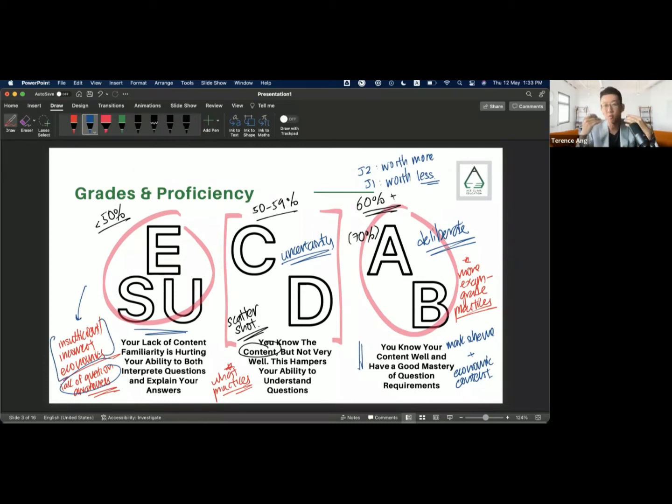So in terms of what you need to do when you're scoring an ESU, the first thing that you really need to do is you do need to mark harder and to some extent smarter as well.